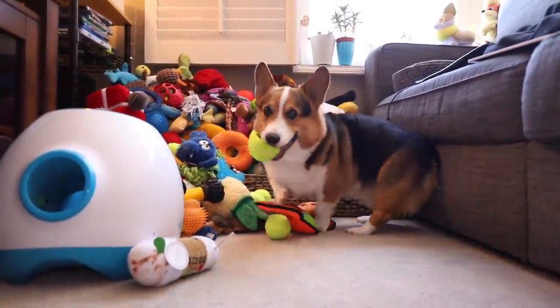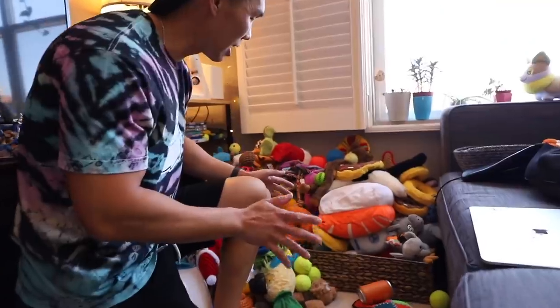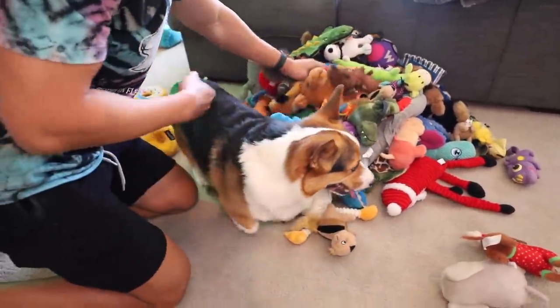Oh, look how many toys you have! This is ridiculous! So those are Gatsby's toys. They were all sent from our wonderful, wonderful fans. This is the basket for Gatsby's toys. He has too many toys. There's not enough room. We separated Gatsby's toys into different piles here. The pile of Gatsby's animal toys.